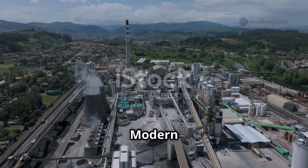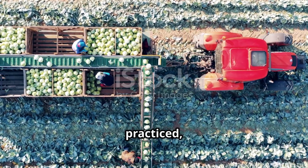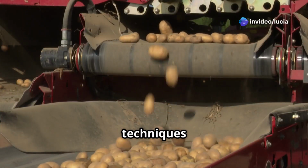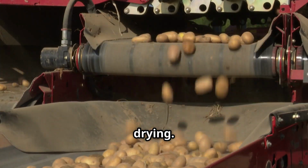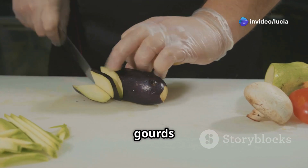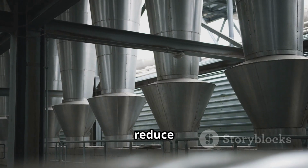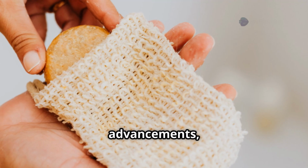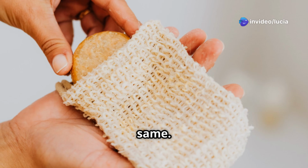Section 7. Modern techniques speeding up the process. While traditional methods are still widely practiced, modern techniques have emerged to streamline the processing of Luffa sponges. These techniques often involve the use of machinery to speed up tasks such as peeling, cleaning, and drying. For instance, specialized machines can efficiently peel the outer skin of multiple Luffa gourds simultaneously. Similarly, large-scale drying ovens can significantly reduce the drying time, increasing production efficiency. Despite these advancements, the fundamental principles of processing Luffa sponges remain the same.